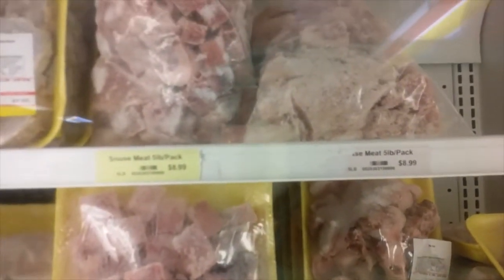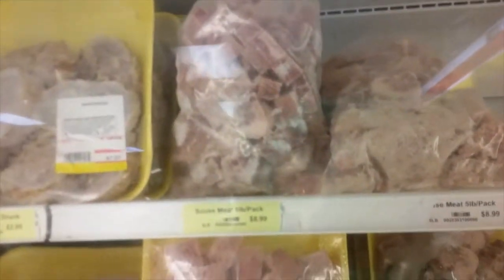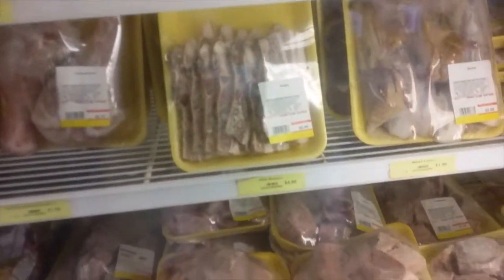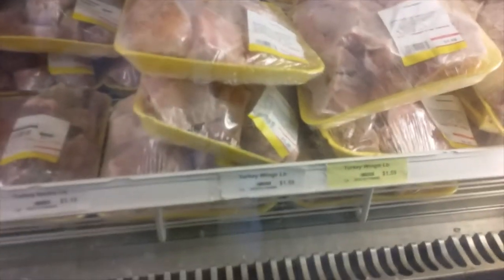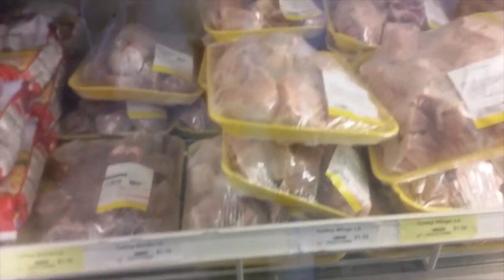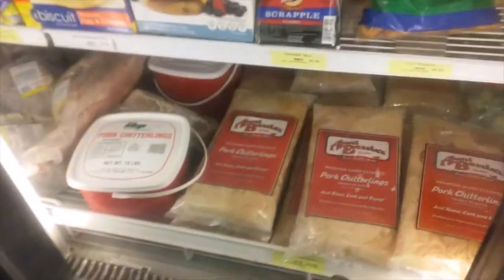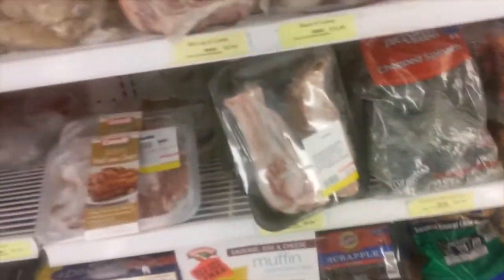Got Swiss meat, 5 pound Swiss meat. Turkey tails, pig tails. What else we got here? Turkey wings. Hey, turkey? No, we got turkey in the oven. We got a turkey in the freezer, so we don't need that. Chitlins. Yeah, they're predominantly restaurant supply, but they're open to the public.